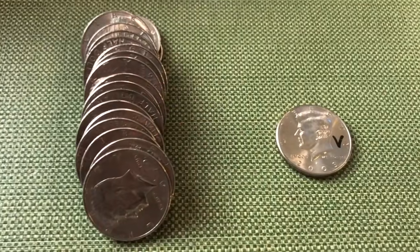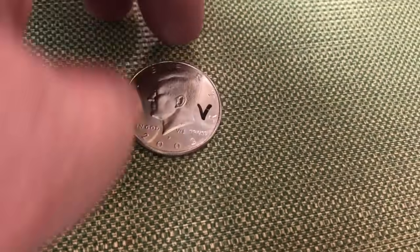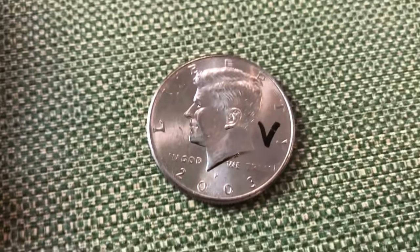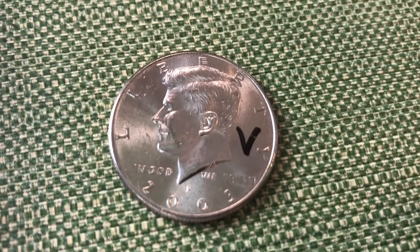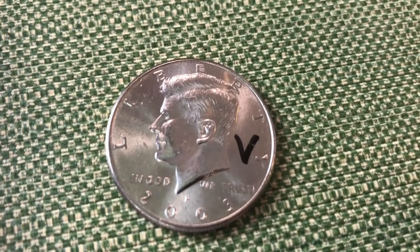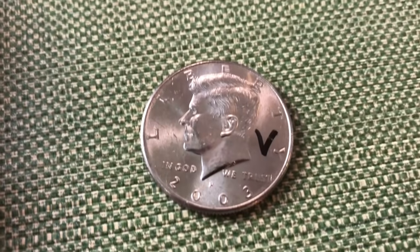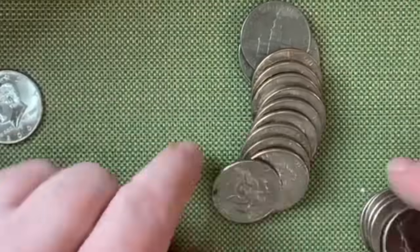Hey collectors, we got into the next roll and I saw something that was quite shiny on the edge. I knew it wasn't a silver, but I figured it might have been NIFC, which it is. Here's a 2003 P and it's got a V on it. So either someone searched this and missed it, or maybe the bank is busy putting marks on them as they're counting them off. I don't know, it's kind of weird. I'll get that V off with isopropyl alcohol. But we got the second find of the hunt, and we're going to keep searching.